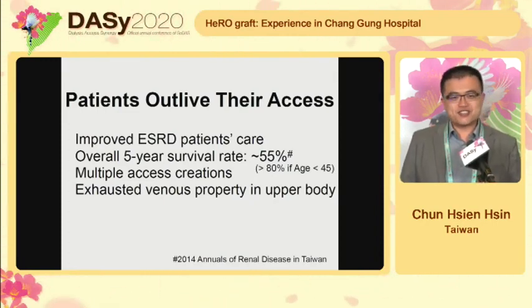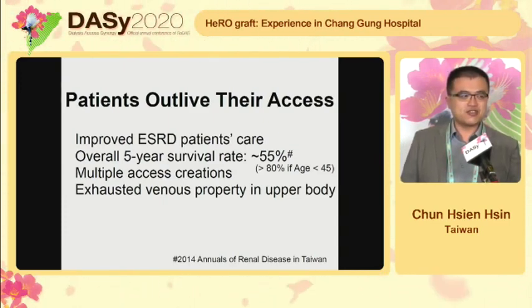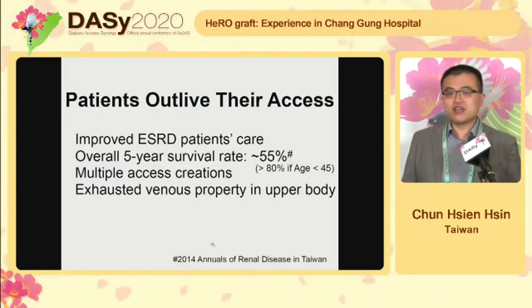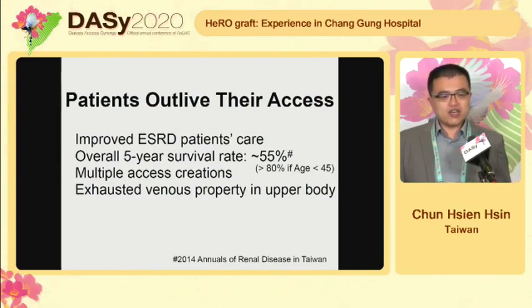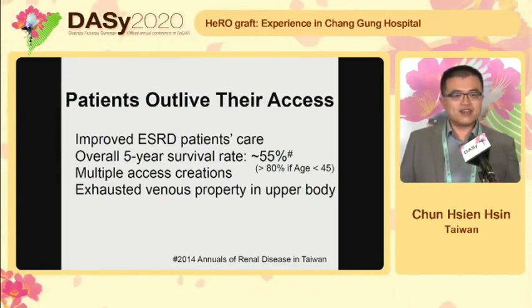In current practice, patients usually outlive their accesses due to improved patient care of ESRD patients. The overall 5-year survival rate in this patient group is about 55%. It would be higher, above 80%, if the patient were younger. So the patients would experience multiple access creation surgeries during their life, and some patients may have exhausted venous property from the upper body.